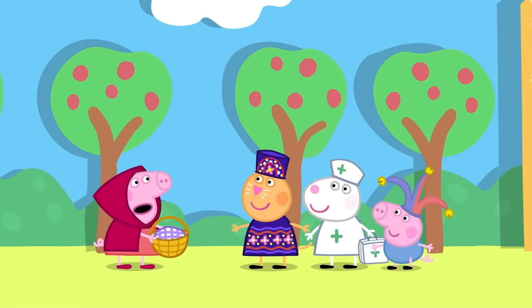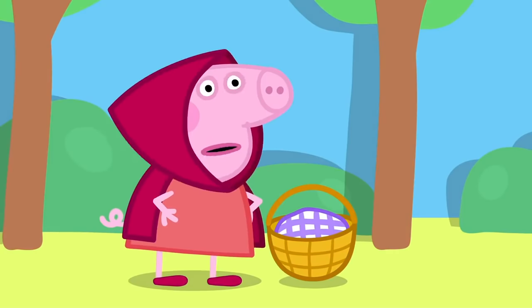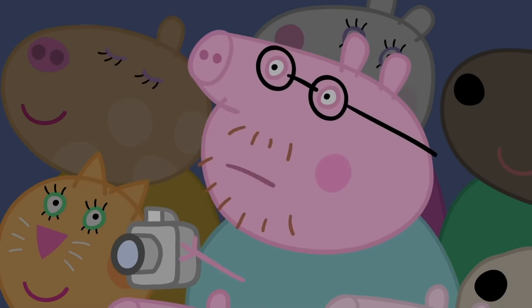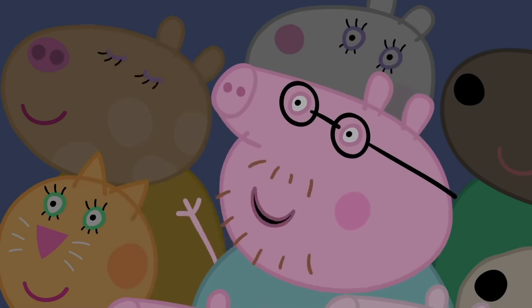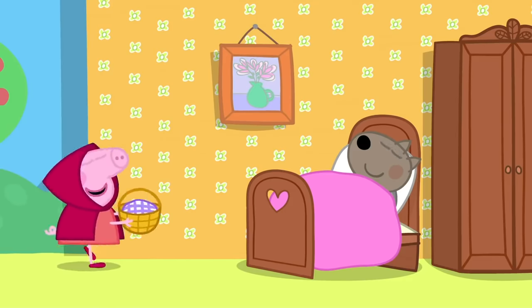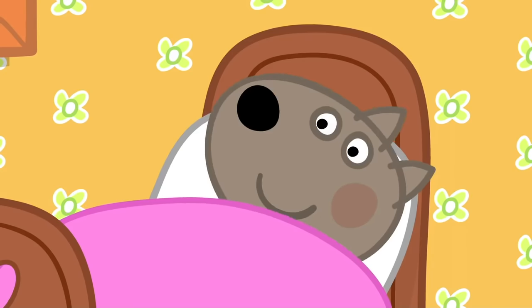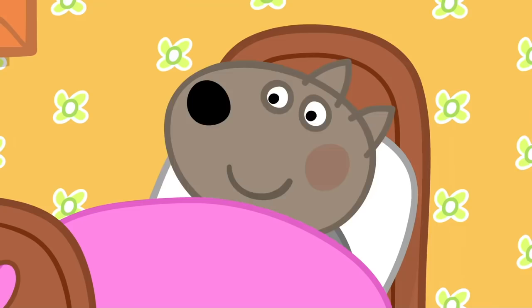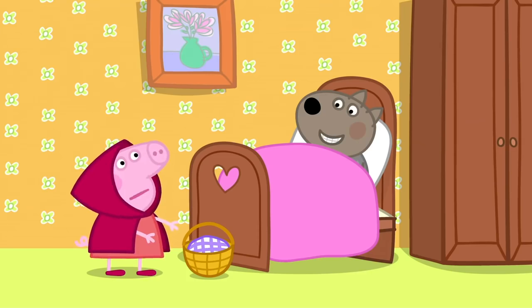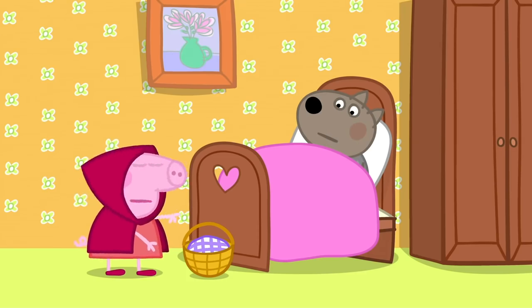Ooh. I am Little Red Riding Hood. I'm going to visit my grandma. Bravo, Peppa! Daddy, you must not take photos. Oops. Sorry, Peppa. Carry on. I'm going to visit my grandma. Oh, you don't look like my grandma. What big eyes you have. What big teeth you have. You are not grandma. You are the big bad wolf.